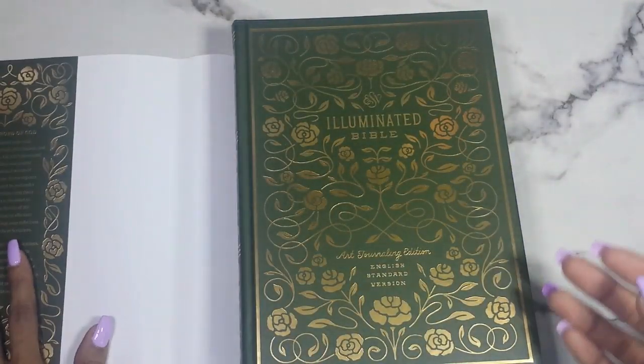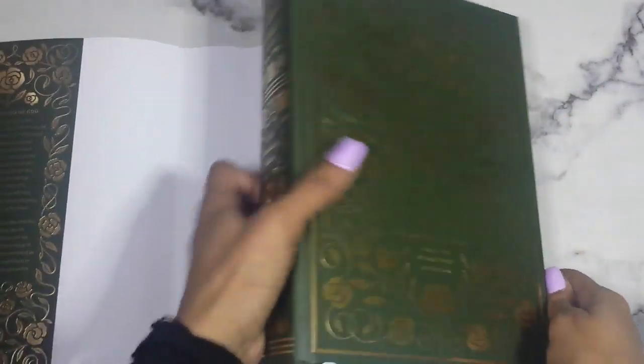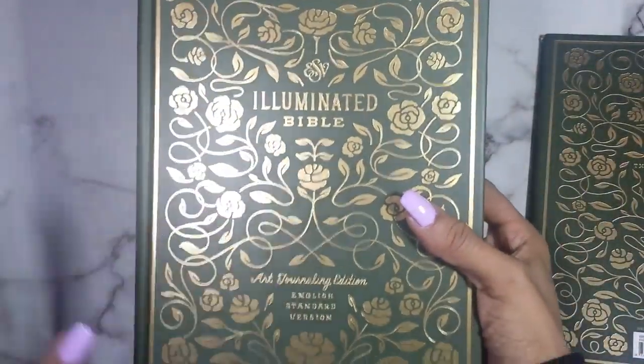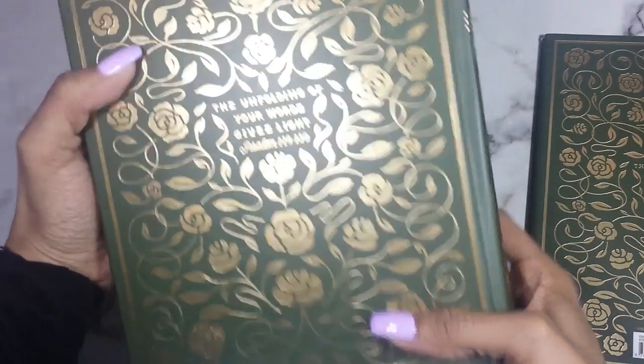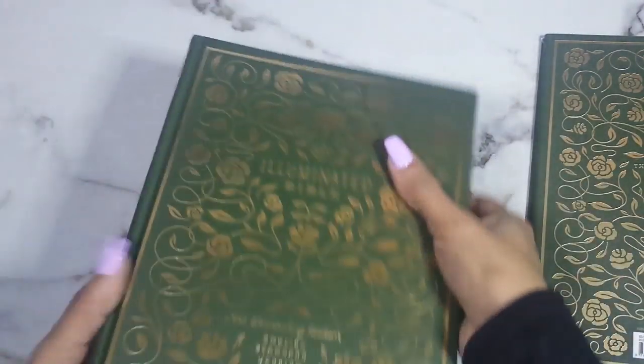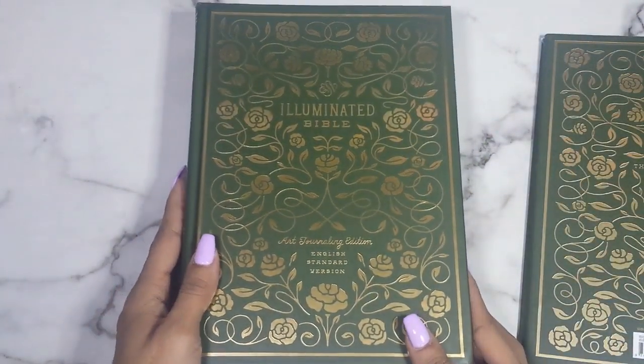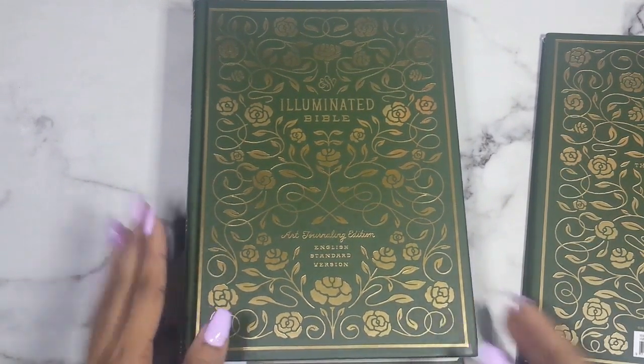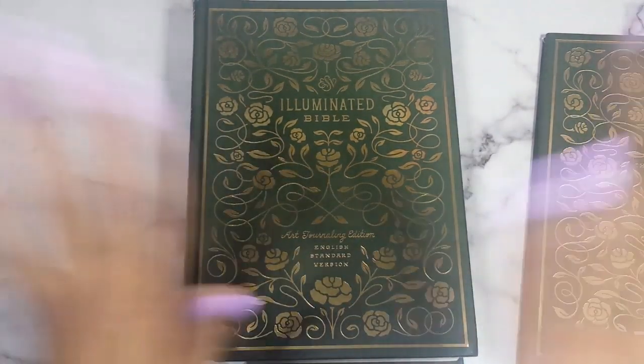it's that you can take off the dust jacket, and the Bible itself is still as gorgeous. So you still have the Illuminated Bible ESV on the front. You still have the scripture on the back and the spine. So I am loving that a lot of Bible companies are doing this now. They're actually printing the dust jacket design onto the actual Bible.